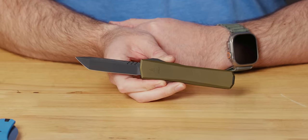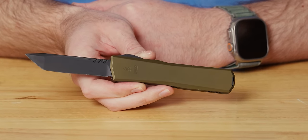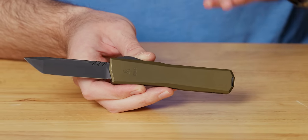I think that our favorite knife of the year, and we're going to be completely biased about this, is special to us because it was our first collaboration, our first project with our name on it. And that was our collaboration OTF with Axial Knives. Axial's based here in Utah, 100% USA made OTF, and they did a collaboration with us. I really liked how this turned out. This is the Axial Shift, and this is our exclusive version of the Shift.